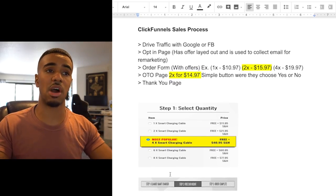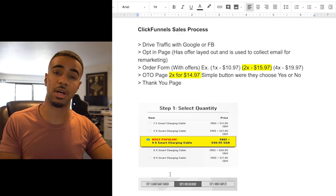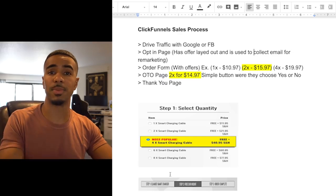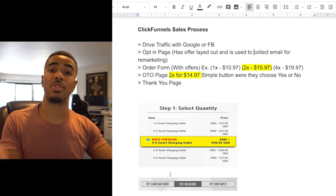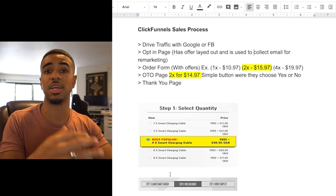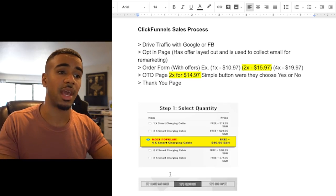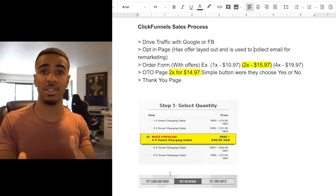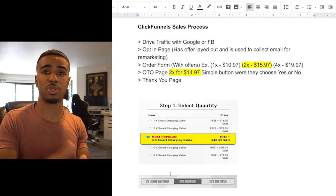Now, it's interesting how ClickFunnels lets you set up upsells and downsells, because on Shopify, unless you have specific apps, usually the upsells and downsells happen before the customer enters their information. And that sometimes deters some of the customers and leads that you're bringing in. So having the upsells and downsells come after the customer enters all the information is a much smoother process.